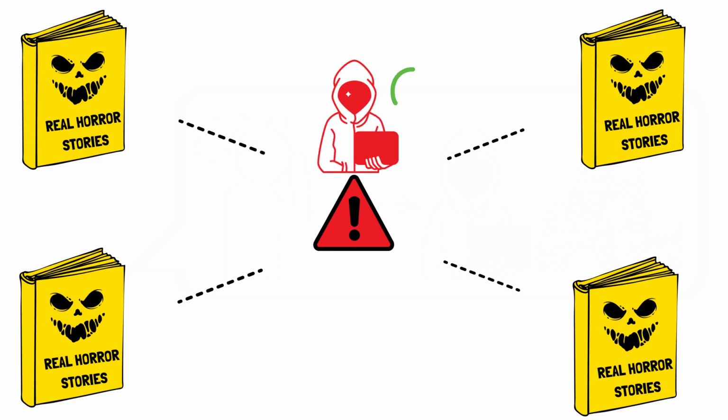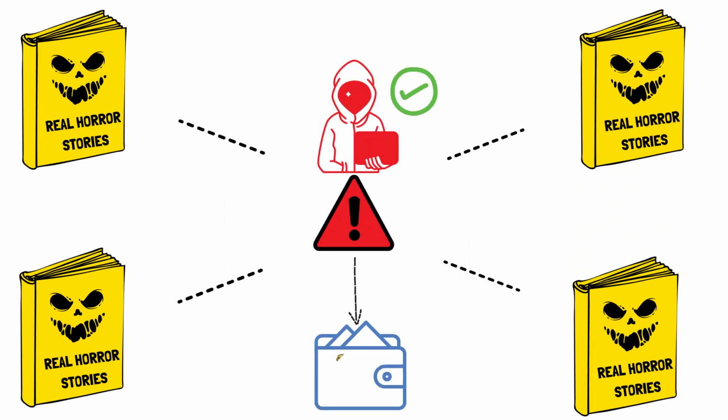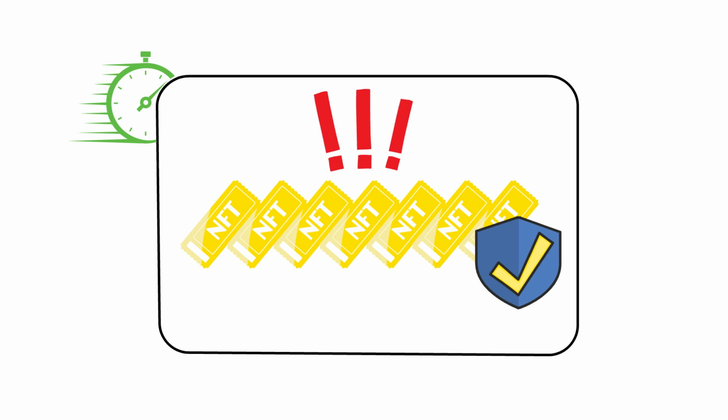All those stories have something in common, however. Some sort of an oversight that allowed the said scammers to access the NFT holder's wallet and steal their tokens. This is why it's crucial to learn about the best NFT storing safety practices as soon as possible.